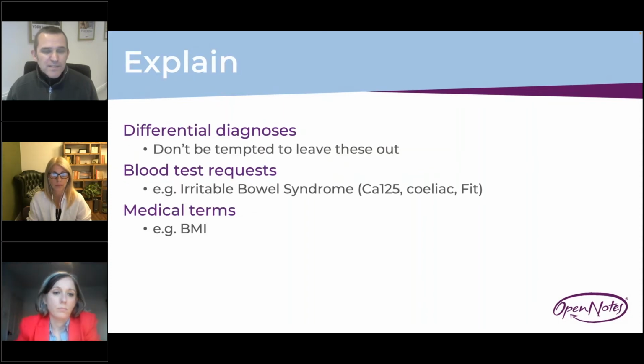Just explaining the differential diagnosis. I think that there may be a bit of a temptation to leave things out. So say, for example, I think a patient's got irritable bowel syndrome or IBS. At the back of my mind, I'm always going to be wondering, especially with a woman, could this be ovarian cancer? Because some of the symptoms are quite similar. And certainly in the past, I would always have put that as one of my differential diagnoses. I think it's important to still do that.